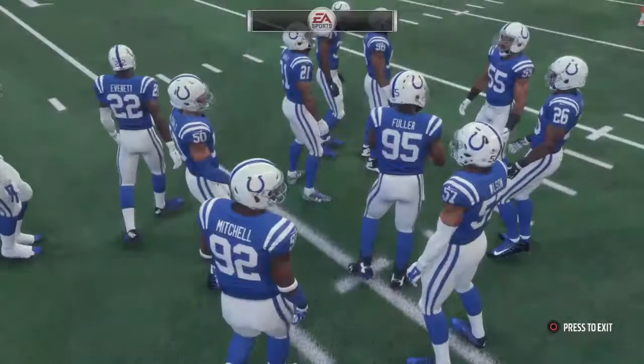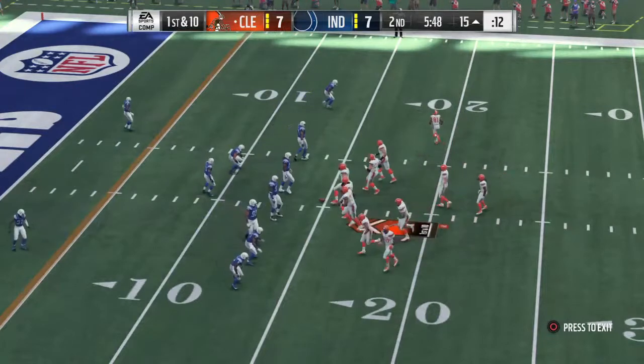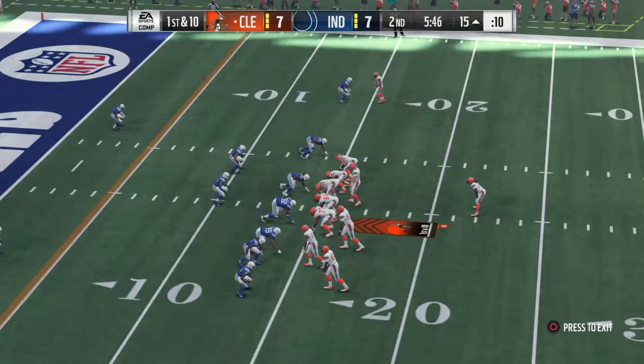Around the NFL, they're in the 2nd in Philly, and the Eagles are out in front early. We'll keep you updated on that one as it progresses.